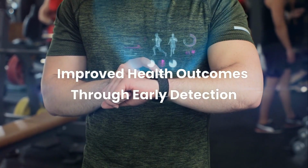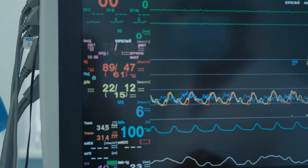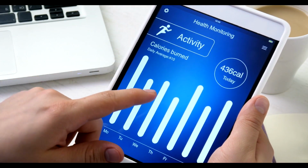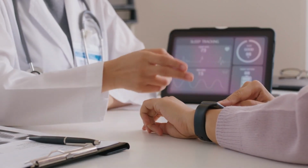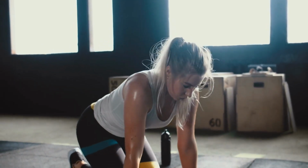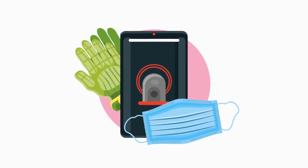Improved health outcomes through early detection. One of the biggest promises of wearable health tech is its potential to catch health issues before they become serious. Devices can detect irregular heartbeats, flag potential respiratory issues, or signal signs of stress long before you feel any symptoms. People with chronic conditions like diabetes or hypertension benefit immensely.